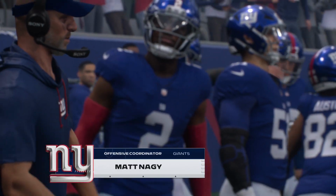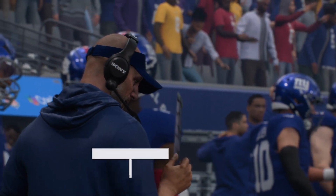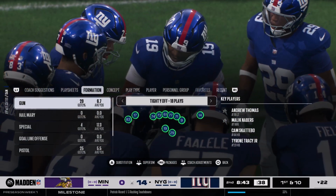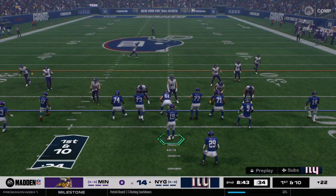So the Giants and offensive coordinator Matt Nagy sending their group back out to the field. And as they do, let's talk about Matt. First year with the Giants as OC, but far from his first in that role here in the NFL. Same role in Kansas City the last 3 seasons, and before that, he was the head man of the Chicago Bears.